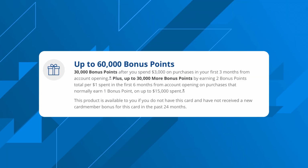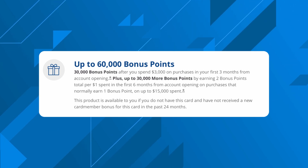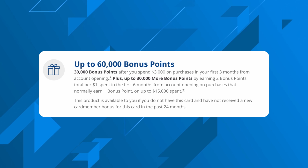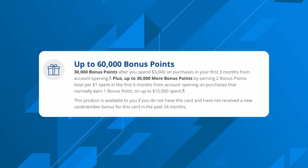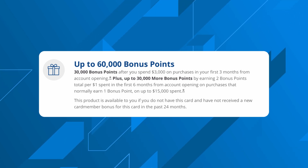So as of right now, the Chase Hyatt card does have a sign-up bonus of 60,000 points, but it is heavily skewed because of what you see in the fine print. So the first part of that sign-up bonus does give you 30,000 Hyatt points after you spend $3,000 in a 3-month span. So the first 30,000 points should be relatively easy for me to get, but then the other 30,000 points that are offered in that 60,000 point sign-up bonus will be done by getting 2x on every dollar spent over the next 6 months up to $15,000.